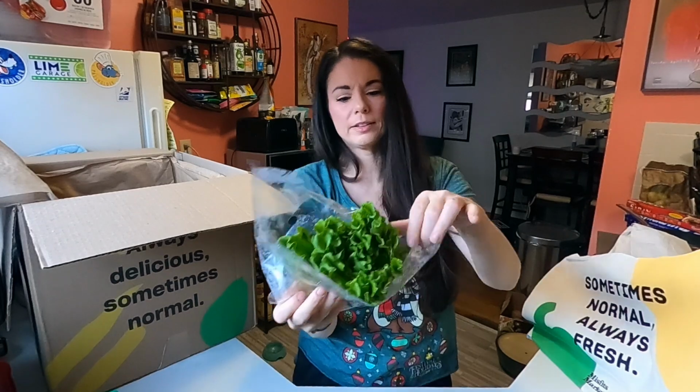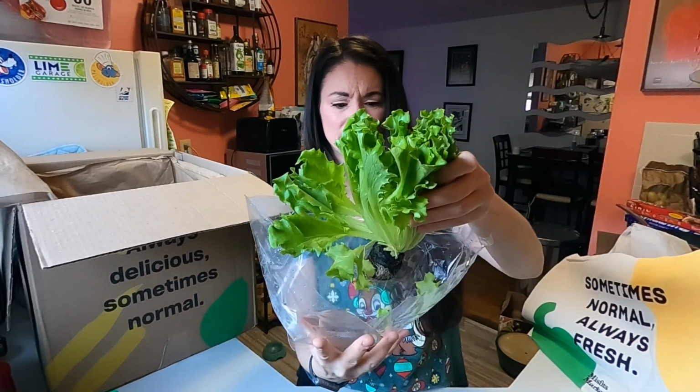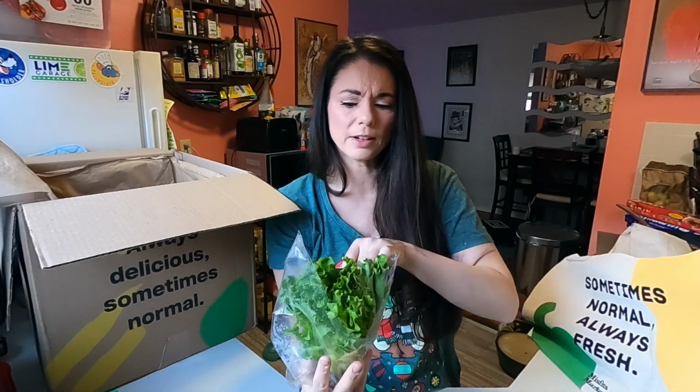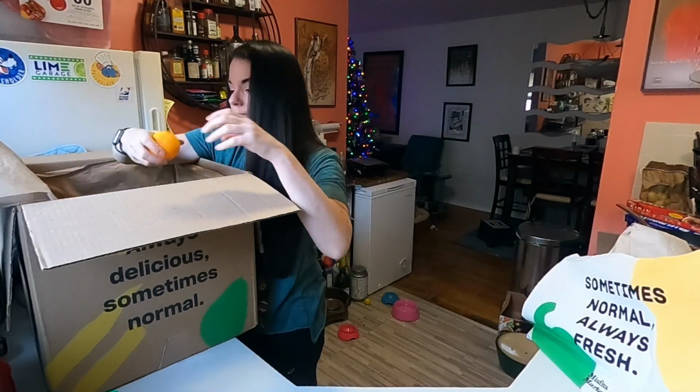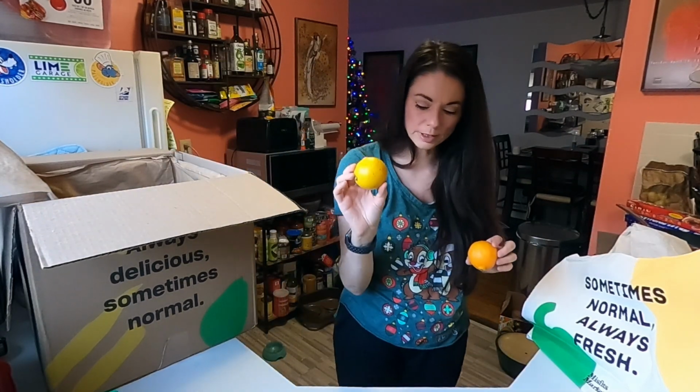Another green leaf lettuce. And again, this is very small. Can you see how small that is? It's very small, but it does look fresh. A couple more clementines. Oh, this is a lemon.